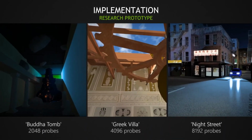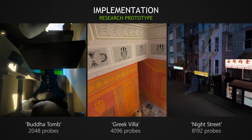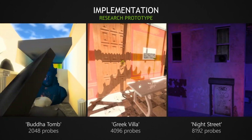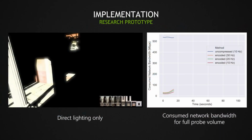We realized the system prototype with a research game engine. You can see here 3 scenes with different levels of dynamic lighting and dynamic geometry. In all of these scenes, diffuse global illumination contributes significantly to the look of the final rendering.